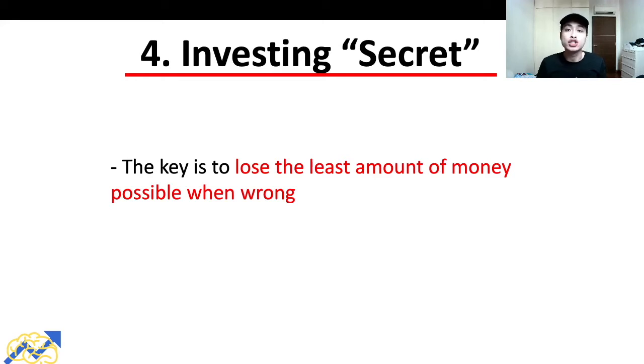Instead, they harbor hopes that the stock price will eventually go up, for them to break even at least, or even make a profit on it. And sometimes not cutting their losses fast and when they are small can cause these losses to turn into big losses. And experiencing these huge losses in the stock market is detrimental to the success and profitability of an investor and trader. And that is why this investing secret is to lose the least amount of money possible when wrong.